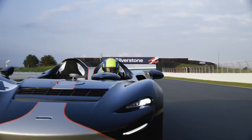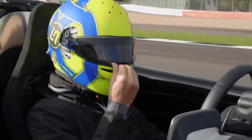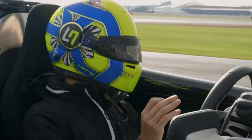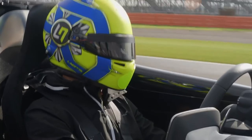4-litre twin-turbocharged McLaren Elva's the ultimate roadster. What was after that? So lightest McLaren we've ever built, and a zero. It's a very light car and is really quick, which I'm about to find out now.